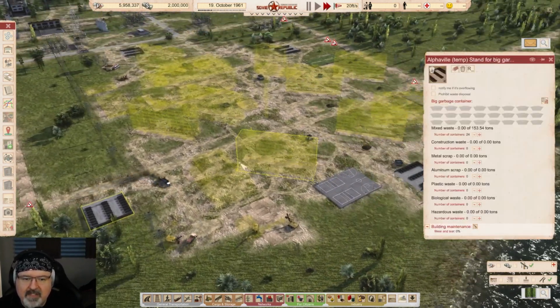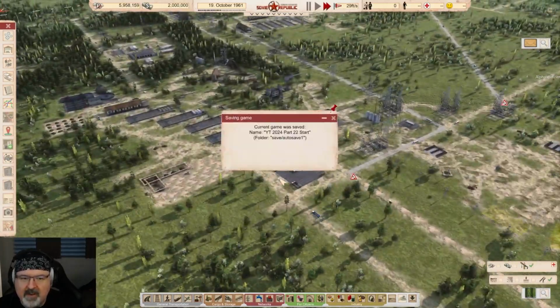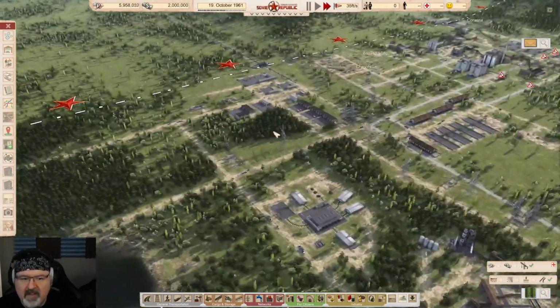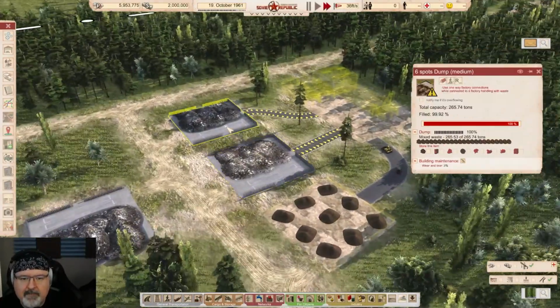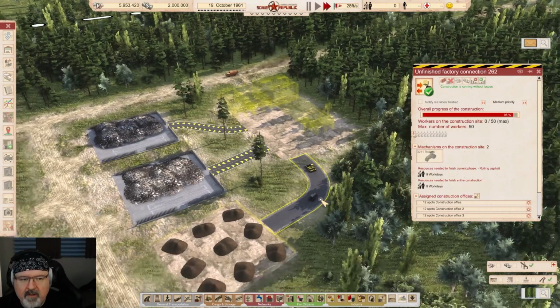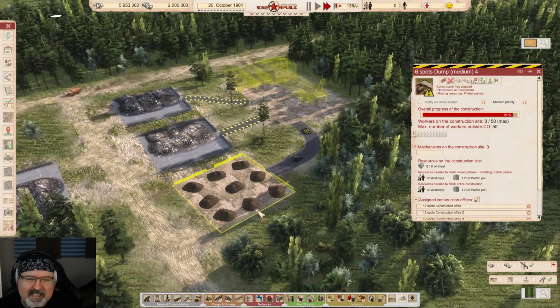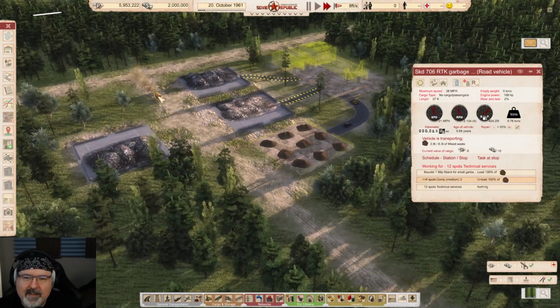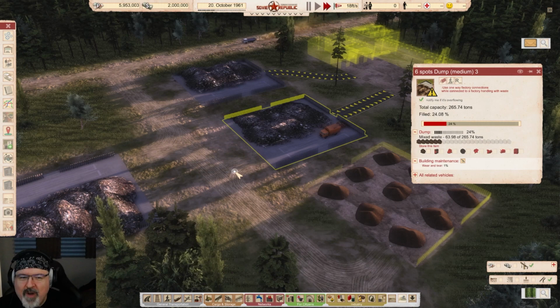Oh, they already built that. Shoot. They already built all the trash stuff. We need a technical services up here. I just realized because we have a technical services over here. It's way overwhelmed. Oh yeah. I love how they're making the factory connections, and they haven't even finished the dump yet. It's close. Look, this is all just mixed waste. You can't get rid of mixed waste. You have to separate it.